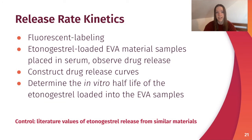To test release rate kinetics, fluorescent labeling will be utilized to track the release of etinogestrel from drug-loaded EVA material samples placed in serum. This information will be used to construct drug release curves and determine the in vitro half-life. As control, the release rate curves and half-life values will be compared to literature values of etinogestrel released from similar materials.